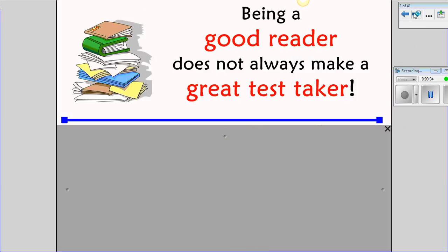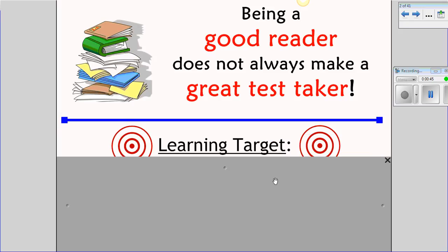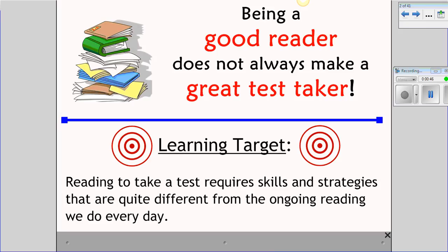Being a good reader does not always make a great test taker. So today we're going to talk about our differences when we read for fun and when we read to take a test. Our learning target for today is as follows. Reading to take a test requires skills and strategies that are quite different from the ongoing reading we do every day. So when I read my independent reading book and when I read a test, I'm going to use different skills and strategies.